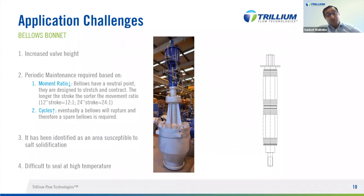Then the bellow sealed bonnet requires periodic maintenance based on the cycle and the moment ratio. Also, the turbulent flow can effectively get trapped and create problems in the valve operation. So as you see, using the bellow sealed bonnet can allow the use of standard packing material such as graphite, but due to the bonnet design, it introduces challenges in using the valve for a longer duration.